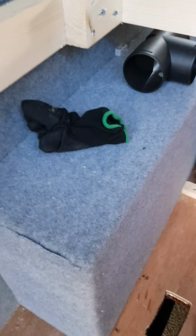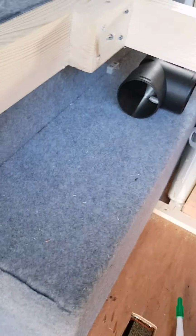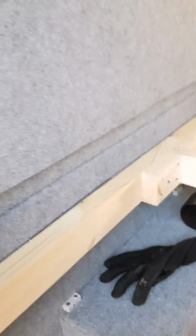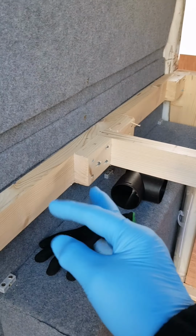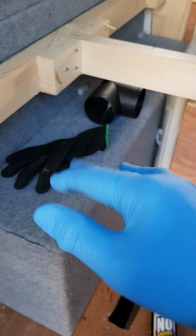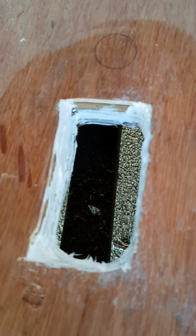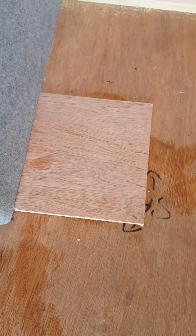I've had several types of gloves on today. I've had long ones and fingerless to protect my little arthritic pinkies, and now I've got a surgical one on to spread the sealant. I just bunged it up with a load of sealer, and I'm just going to cover it for tonight with that, and then yeah, that's what we've done for today.